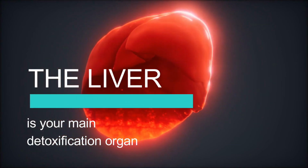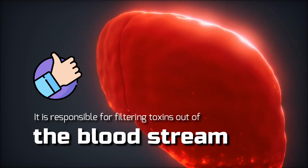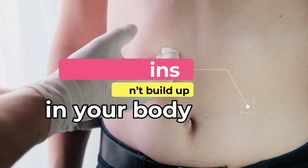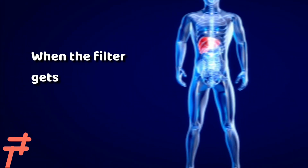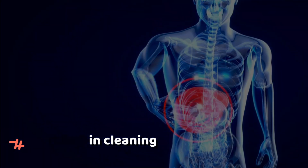The liver is your main detoxification organ. It's responsible for filtering toxins out of the bloodstream so that toxins don't build up in your body. You can think of your liver as the filter in your vacuum cleaner. When the filter gets clogged with too much dirt, your vacuum's not as efficient in cleaning.